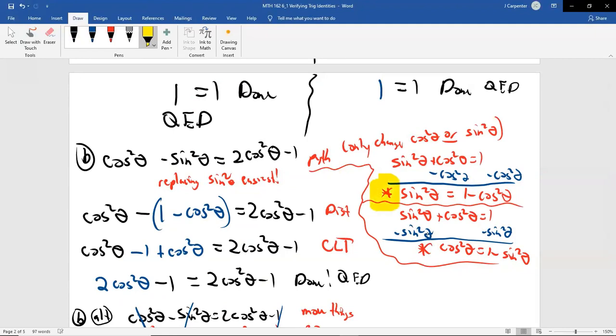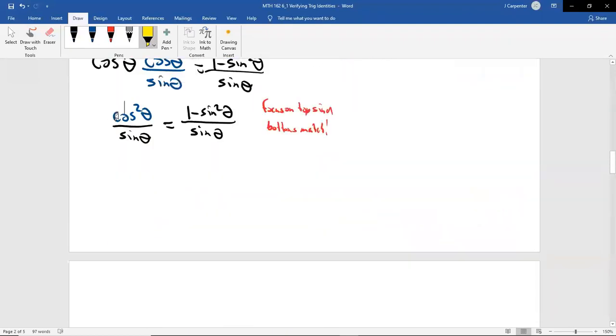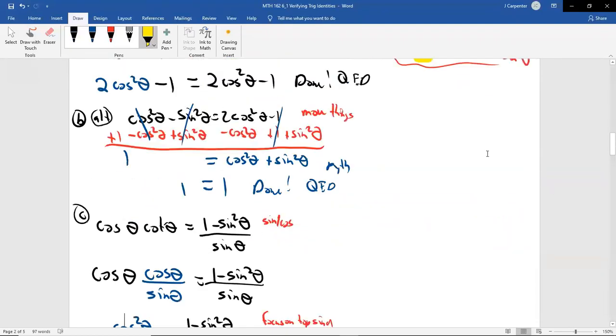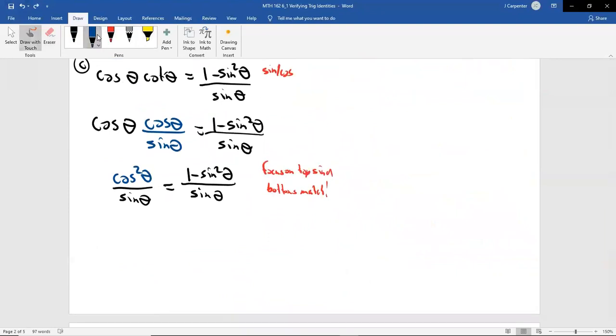So we're either going to use this one or this one. Well, I see cosine squared and 1 minus sine squared, so it's definitely this one. Now I can choose the left side and replace it with the right side, or I can choose the right side and replace it with the left side. There's two options. Doesn't technically matter. So it's Pythagorean.